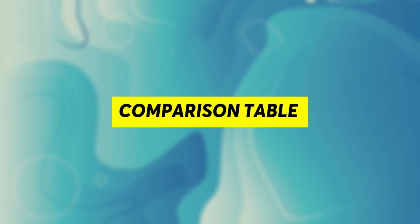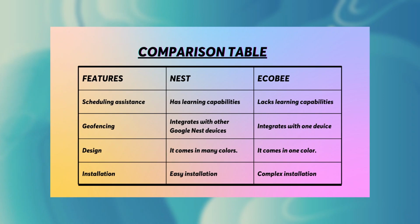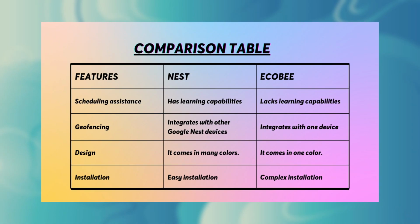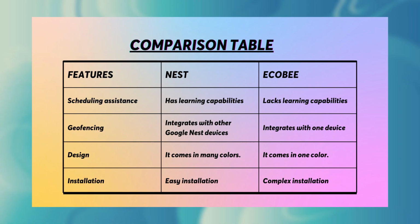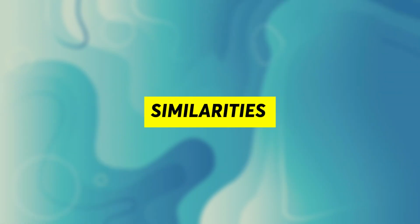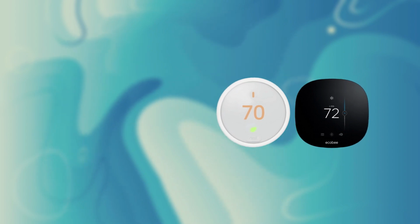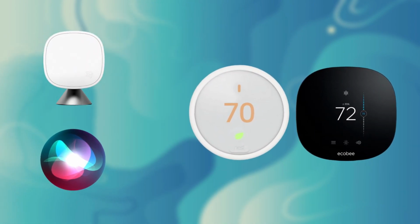Comparison table. From the table, you can tell that the Nest thermostat has better geofencing capabilities because it can integrate with other Google Nest devices. There's also some difference between the design and installation process, which tell the two apart. Similarities. Both the Nest and Ecobee thermostats are similar in that they are both compatible with remote sensors, and they also work with voice assistants.